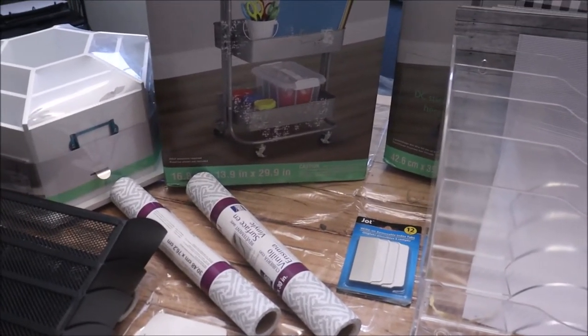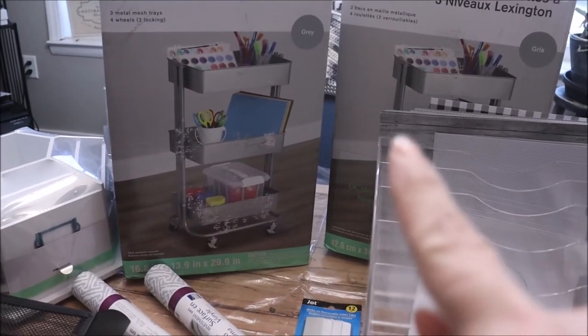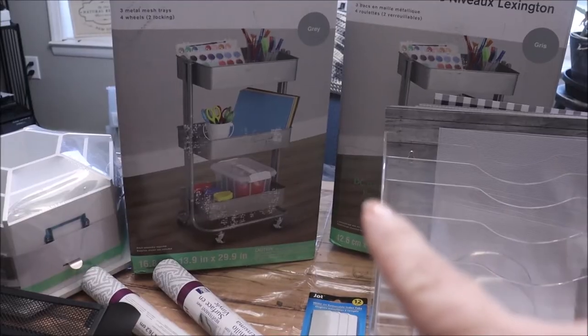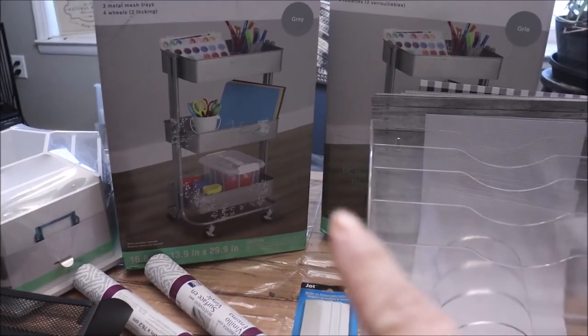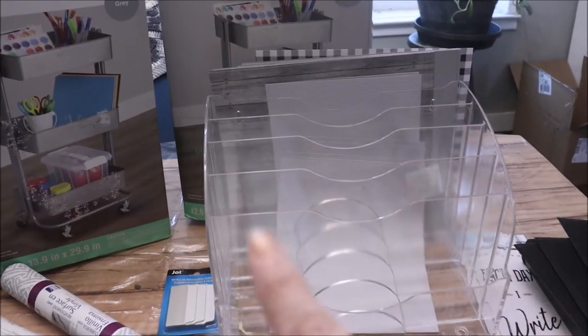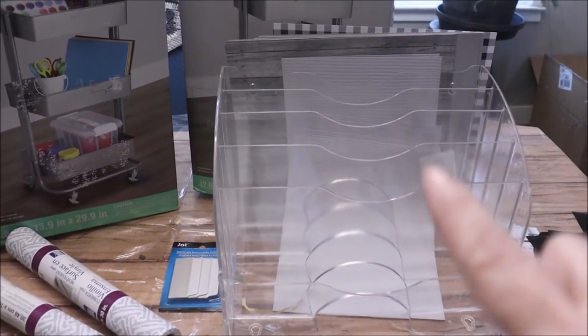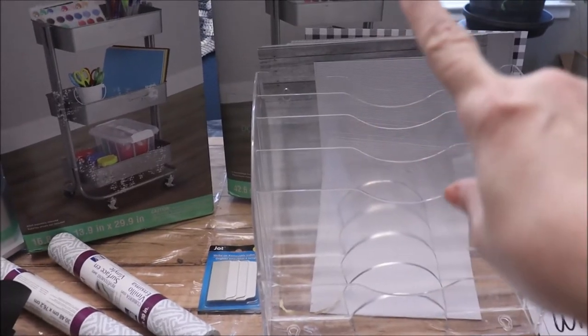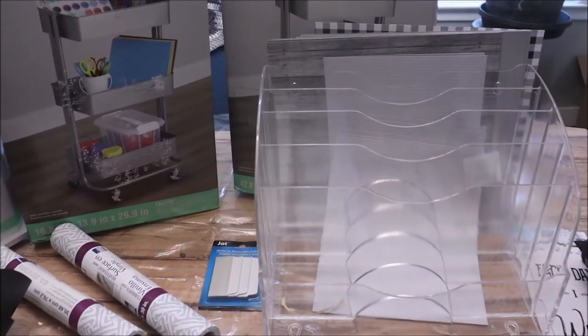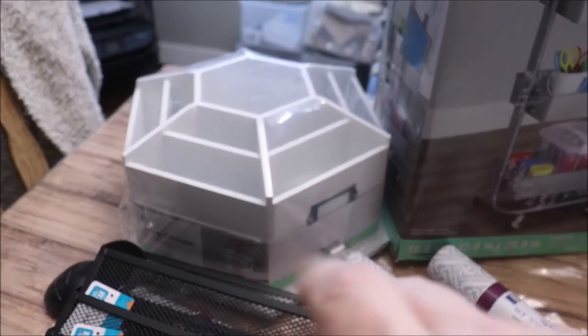So first of all, I want to share with you my two rolling carts. I got these from Michaels and they are in the color gray. I'm going to use one for my office supplies and one for putting things into the basement. And this is an acrylic file folder that I got from Amazon. I will definitely link that down below for you.